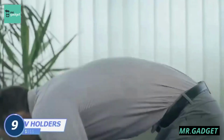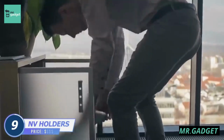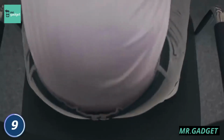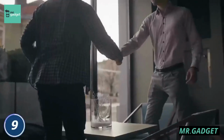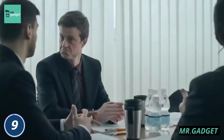Does every move make your shirt pop up? Don't worry, there's a way to keep your shirt tucked in and tight against your body. Meet the NV holders. They allow you to move, kneel, sit, or stretch freely whenever you want and wherever you are. These are just 3 elastic bands with clips to keep your clothes in place. Just wear them on your thighs and strengthen your shirt. Feel confident, and don't let your shirt make you feel nervous during important meetings anymore.